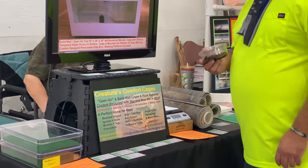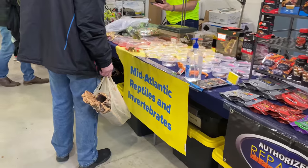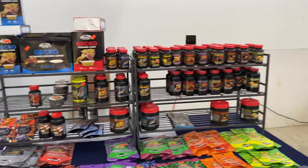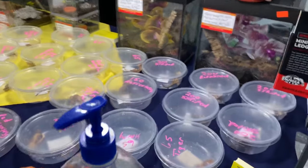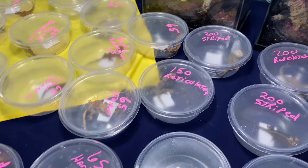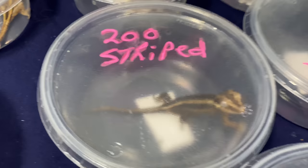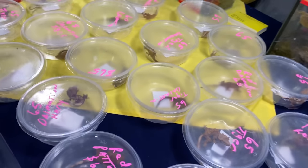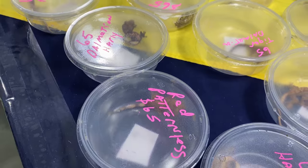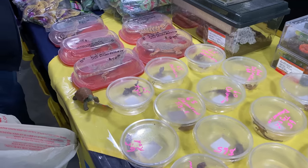Creatures Comfort cages over here. Racks, you see them at Haverty Grace. Over here, we got Mid-Atlantic Reptiles and Invertebrates. They got lots of Rapashi, Pangea. Got some gargoyles here. Nice little setups, morning gecko setups, crusties. Got some beardies down there.